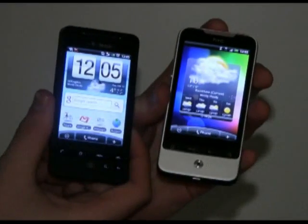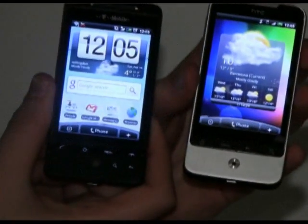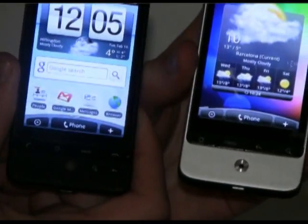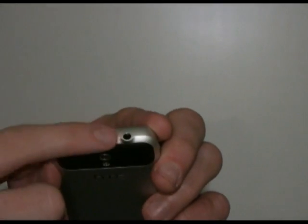Same size, it looks a little bit smaller because of the diminished size of the body itself, but it's the same size, and the screen quality is absolutely fantastic. It's got a 5 megapixel camera, as you can see here, with a flash, which is very nice indeed, and it retains the 3.5mm headphone jack at the top.